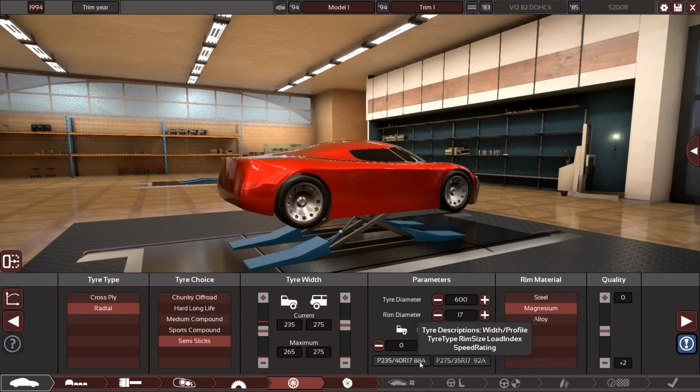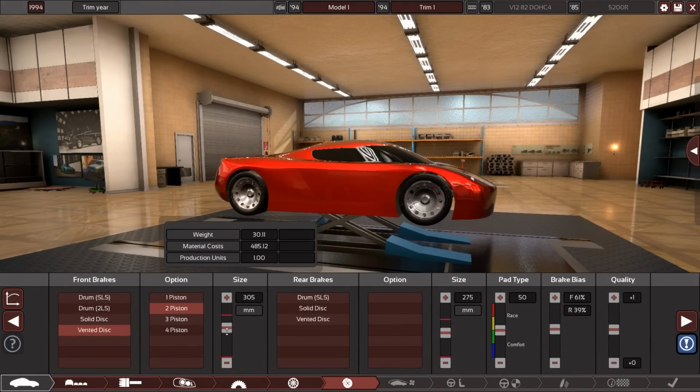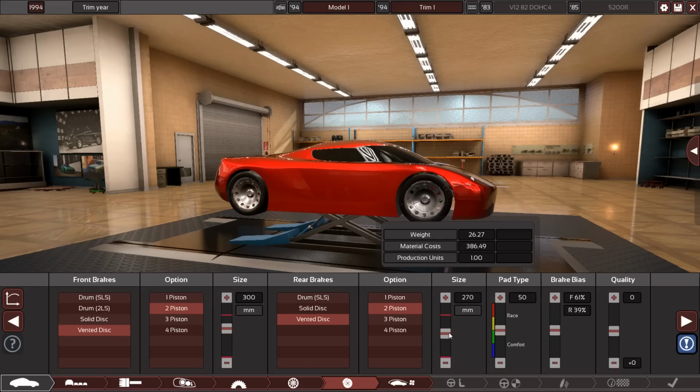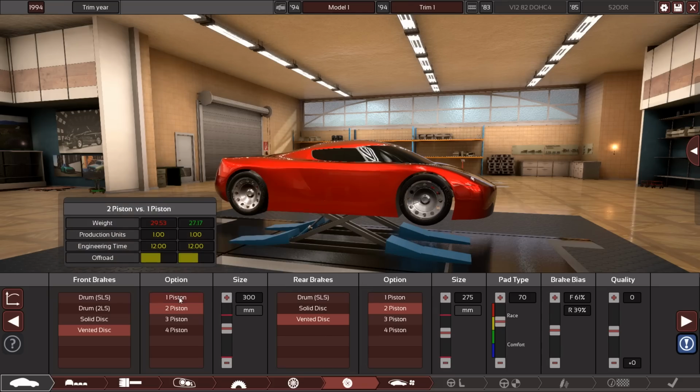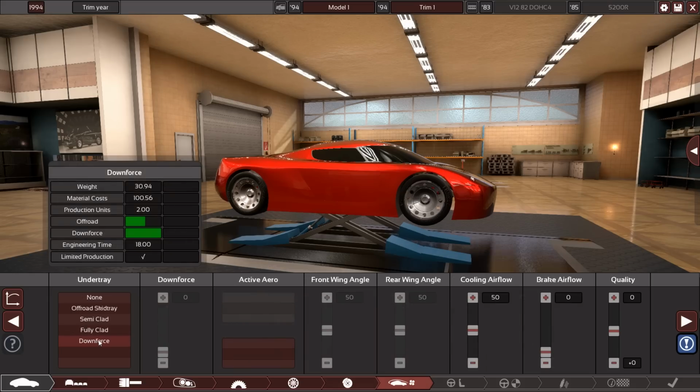That's very borderline. Vented discs, of course, 2 pistons, because this thing will be fast. And 2 pistons in the rear as well. Probably slightly less there. 50, we will need more. But then having 2 pistons might be a little too much. We're going with... Which one are we going with? High speed or downforce?